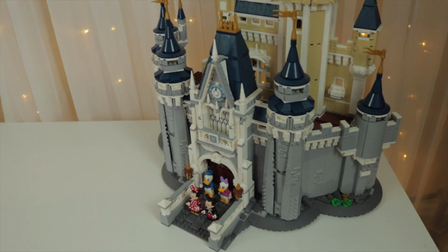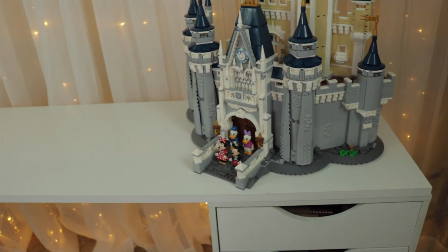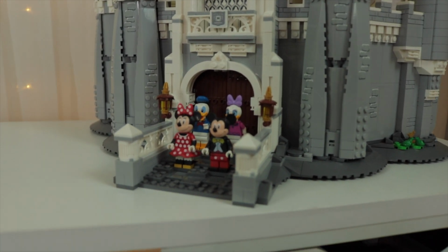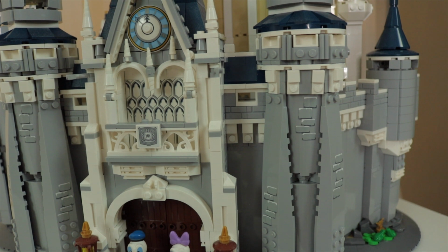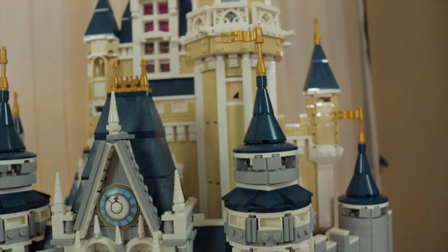Okay, so I'm going to start with this drawer just behind the castle. And for those of you who are curious what my castle looks like, this is the Lego Disney castle. This is the Cinderella castle. And these are the characters right here. And the details on this castle are amazing. I love this castle so much.